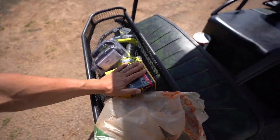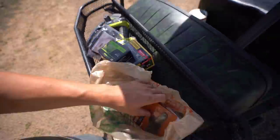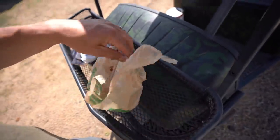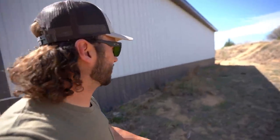We got some new decking screws. What else we got in here? We got some fencing staples. We got some door hinges. We got a door handle, door latch, and some new and improved wire snips. Oh yeah. We're gonna whip this out in this video, and this is where they're going.